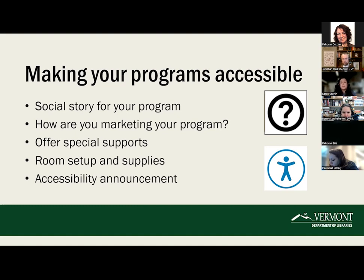So typically, you would put the symbol on your program flyer next to your welcome statement that lets people know that this event is for everyone, outlines what accommodations you're already planning to offer, whether that's closed captioning, an ASL interpreter, et cetera. Contact information for anyone who needs to request an accommodation, as well as a time frame for making the request. So you might say that all accommodation requests need to be made at least 7 days in advance. And that's just to give you time to put a plan in place to meet that request.